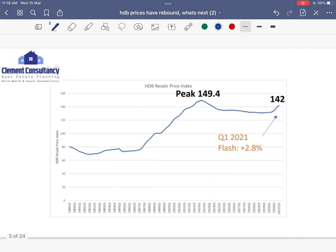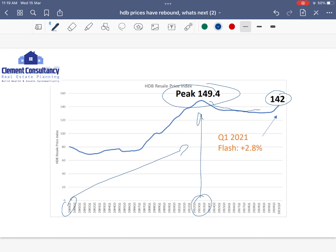So in this HDB Resale Price Index chart, we saw that the peak is actually 149.4 in the year 2012 to 2013 period. Subsequently, that's the highest peak recorded since year 2000. We've seen the peak reaching 149.4, and subsequently we see prices mellow down due to cooling measures. And in year 2021, we saw another peak again.